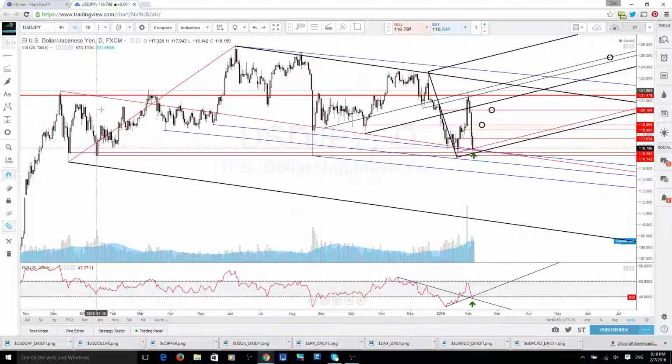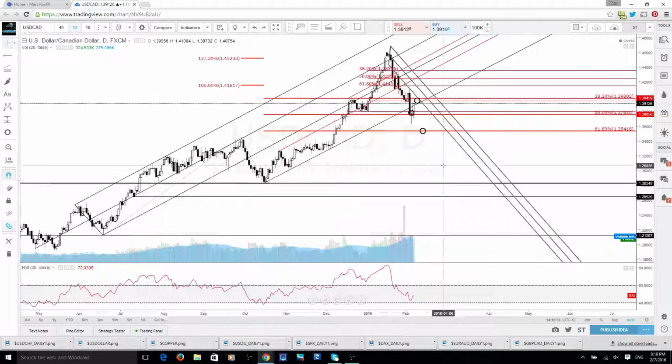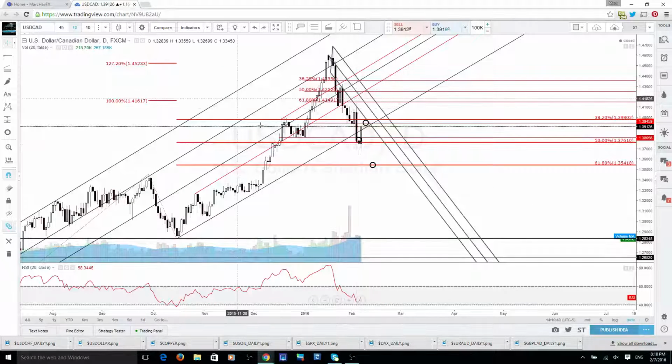Okay, what else? Then dollar CAD. The structure here is really clean. I've got to change this line. As you saw, I issued a trade last Wednesday when price was here, because I really thought we were going to pull back, and then it went lower, like for 100 pips still. But the idea that I had on Wednesday was right. This level should be retested.